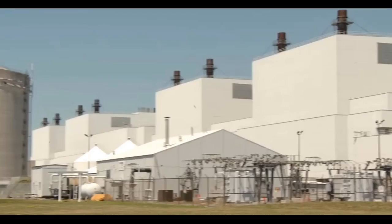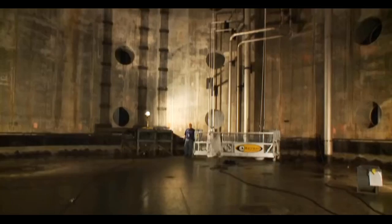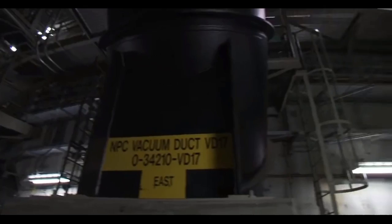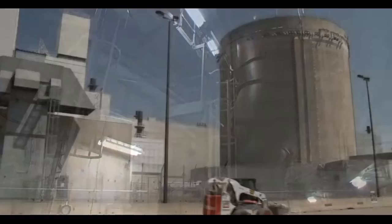There is a secondary containment structure called the vacuum building. This 71-meter-high, 24-story cylindrical concrete structure is connected to the reactor buildings by a pressure relief duct and is a unique safety feature of the CANDU system.